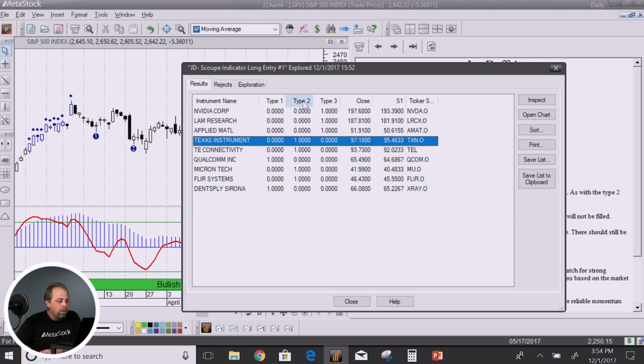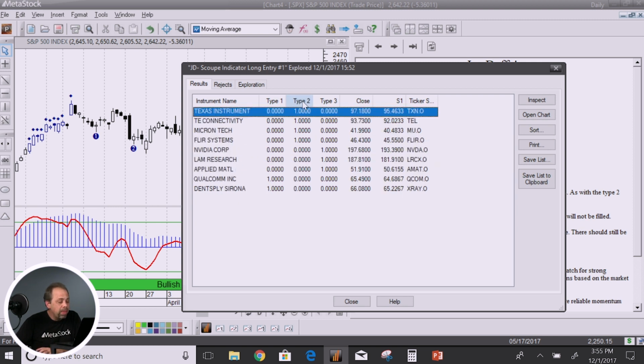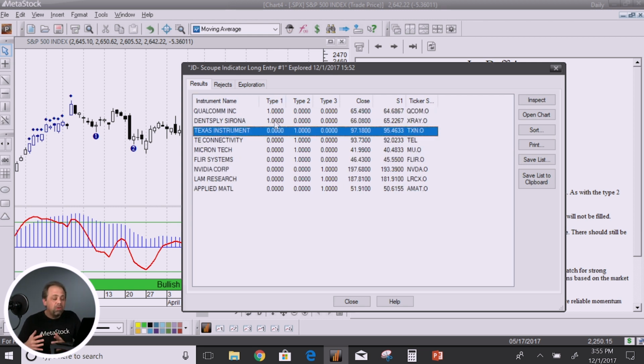Right here, you've got the column type 2. I'm going to sort by that type 2 column. If we're looking for that more aggressive but not super aggressive entry, you could do Texas Instruments, TE Connectivity, Micron, or FLIR Systems. If we wanted to look at 2 and 3, we'd now be up to 7 out of 500 stocks. And of course, you've got the type 1, the most aggressive entry stocks. That would be Qualcomm and Dentsply.